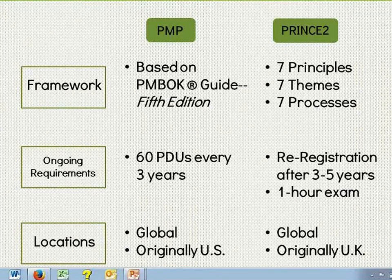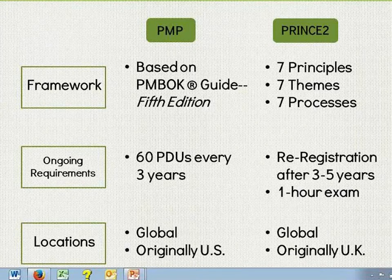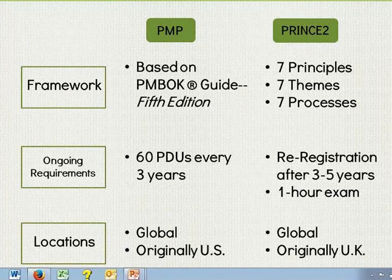Location-wise, both qualifications are known globally. PMP originated in the US. It's now known throughout the world. There are 274 PMI chapters and in 205 countries. So that gives you an indication of how widespread PMI membership is, although you don't need to be a member in order to take the certificate.